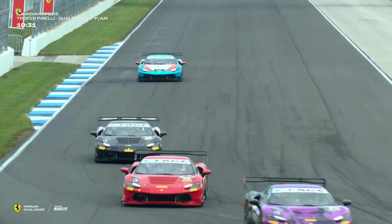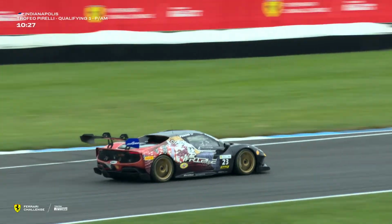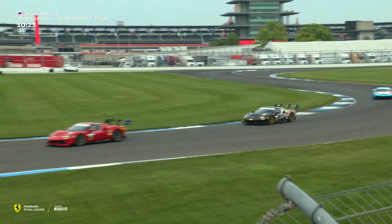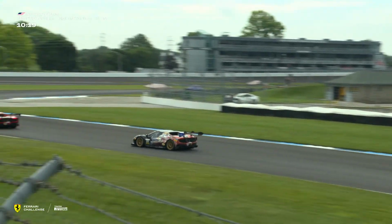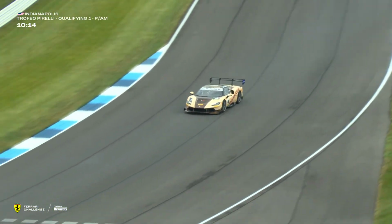1909 was when the circuit was built. It was the first purpose-built motor racing venue in the USA. Second in the world was Brooklands, an oval close to London. Then the Brickyard came along, and where Brooklands was surfaced with concrete, this place was surfaced with bricks. And that's why, of course, it's known as the Brickyard, and why we have that incredible yard of bricks at the start-finish line.